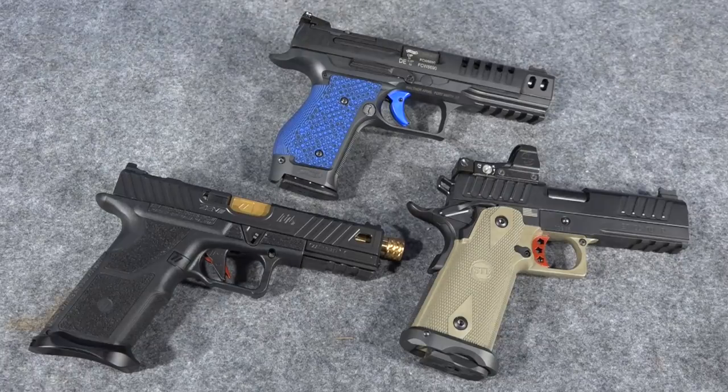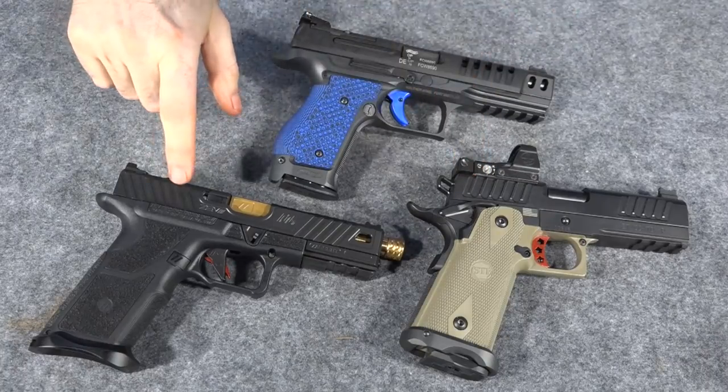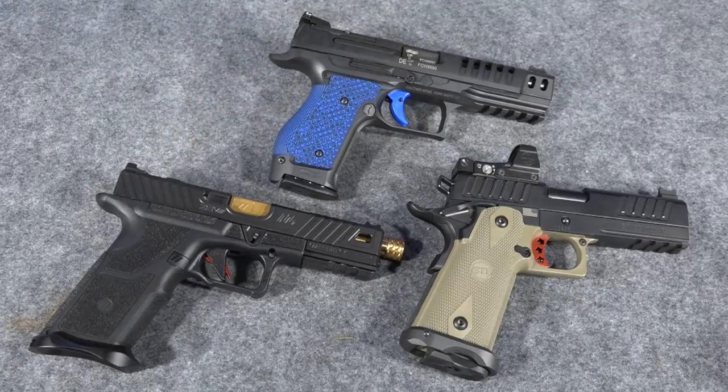So if I want that Korth revolver, I'm going to have to liquidate some assets. Like other people would sell stock, I have to sell guns. So what I would have to sell are these three guns. I would have to sell my STI Staccato P, my Zev Tech OZ9, and my Walther Q5 Steel Frame. These are about the only guns in my collection right now that I could bear to part with.